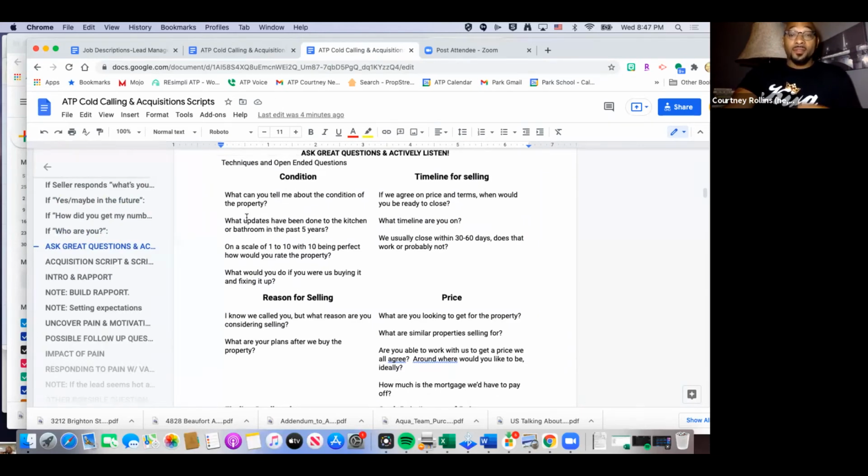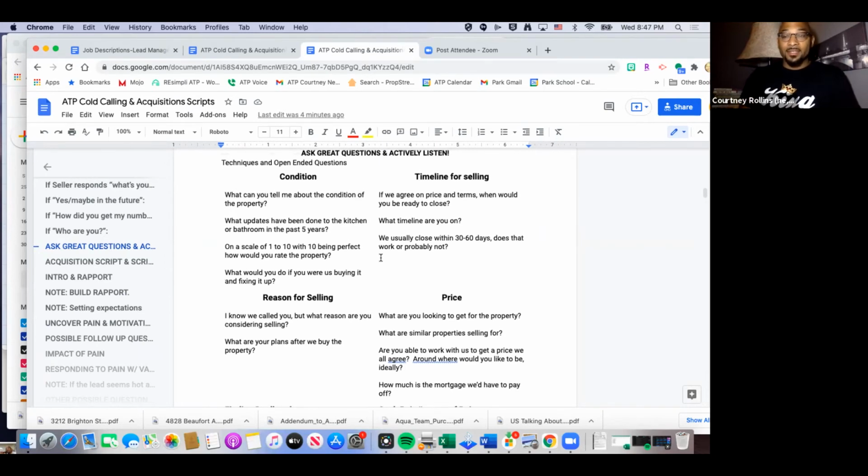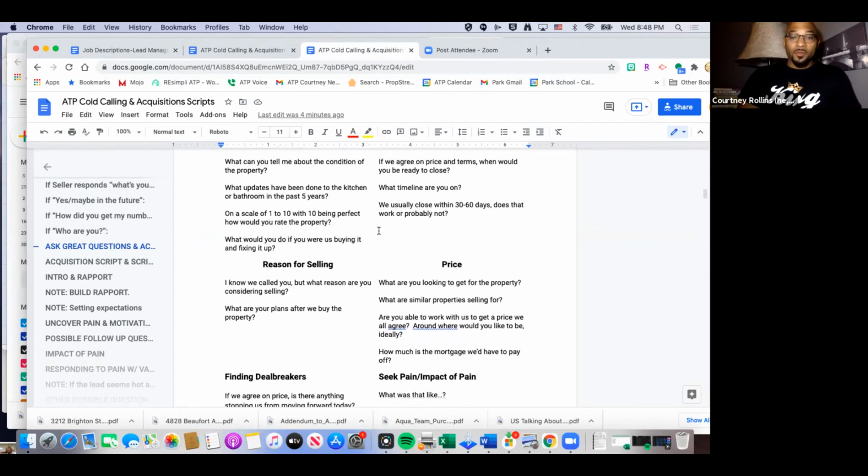Please memorize these so that they can come up, so that you can always rely on CPR time: condition of the property, the price that they're looking for, the reason that they're selling, and then their timeline. And there's a ton of great questions to ask here. So I won't read over all of these, as I said, but please take a look at this. This is like where the gold is. What timeline you're on, those great questions here.